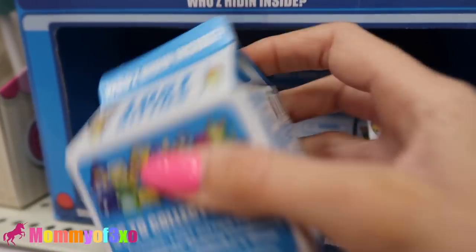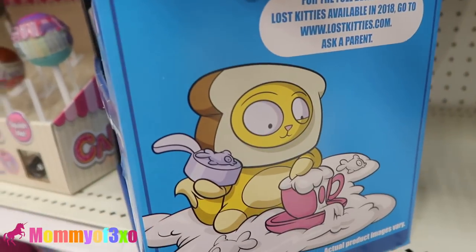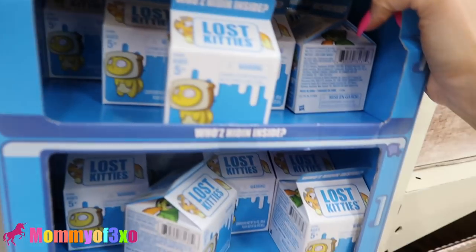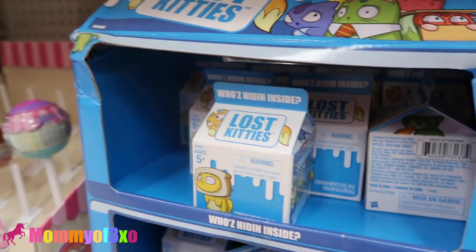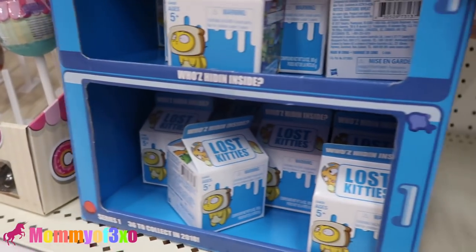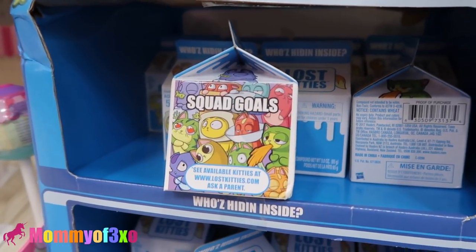This feels pretty heavy. So these are Lost Kitties. And these are brand new. They have 2... well, this isn't a full box, almost a full box. It's pretty stocked. And they have a full box sitting back there. So those would be really cool. They are vinyls, possibly. I think it would say squishies if they were squishies. It says squad goals right here.